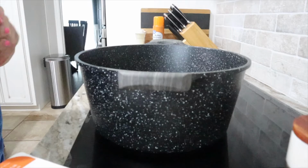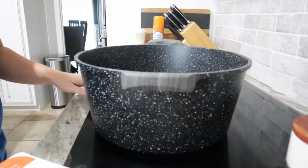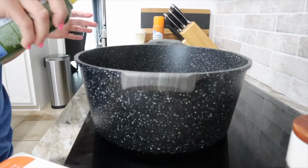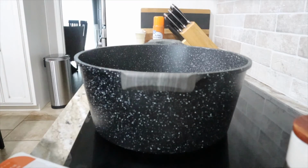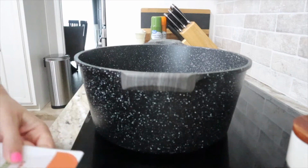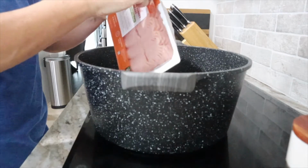Okay, so I'm going to use this huge pot. I know y'all have seen me use it before, but it's probably the only thing that I have that is big enough to hold all of this cabbage and carrots and stuff. So I'm just going to spray it a little bit with the olive oil spray. I'm going to put my turkey in and then just season it with some salt and pepper. Cook it until it is no longer pink.